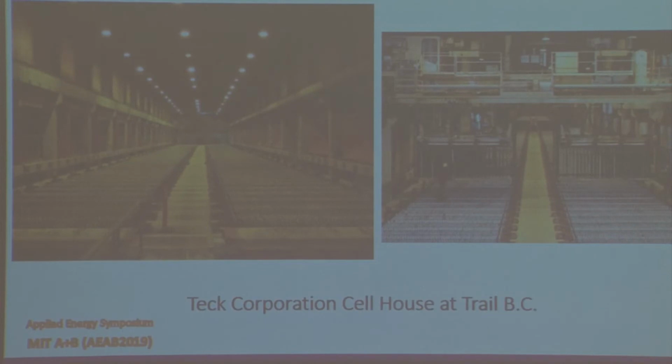I also wanted to show you how large these processes are, the scale of them. So this is a cell house. You can't see terribly well because of these lights. The cell house at Trail BC for the Tech Corporation. Each one of these banks of cells contains 100 cathodes and 101 anodes, and there are literally thousands of anodes and cathodes in here. You can see them here harvesting the cathodes, and then the zinc would be stripped off those cathodes. So these are large industrial processes, several football fields in size, managed very, very carefully. And so it wouldn't be impossible to use such a setup in a battery-type setup.